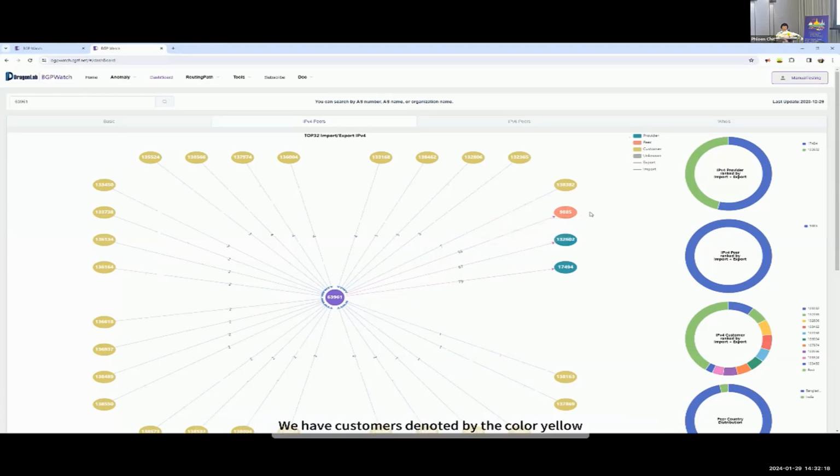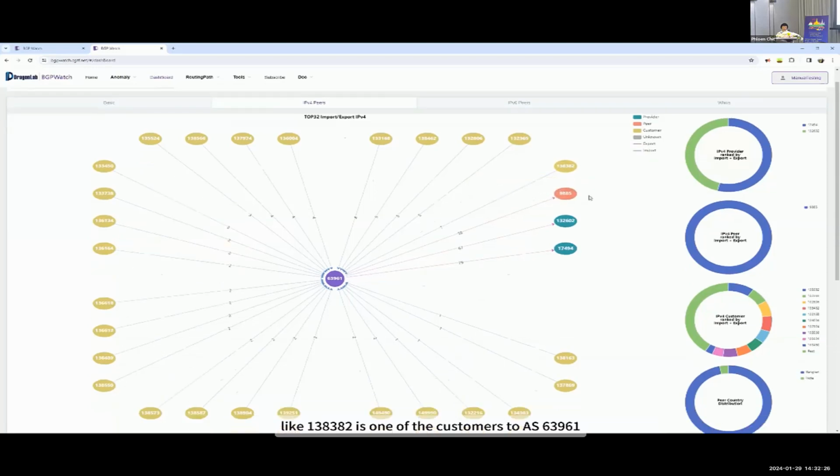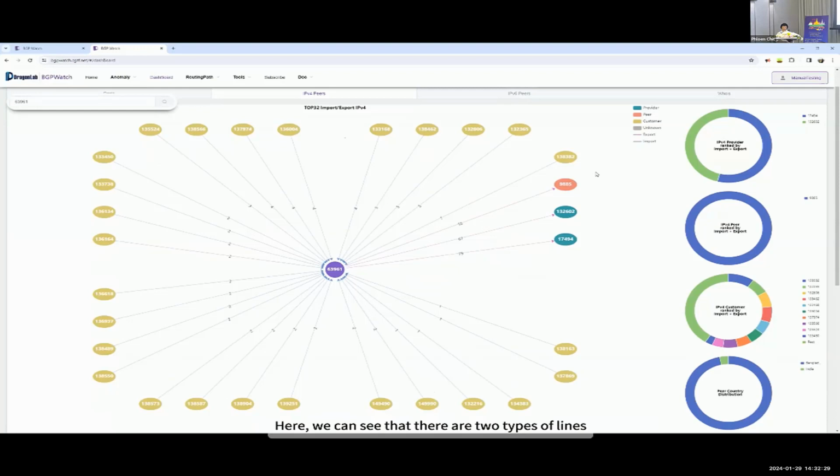We have customers denoted by the color yellow and displayed in many yellow-colored nodes, such as 138382, which is one of the customers to AS 63961. Here, we can see that there are two types of lines. The pink-colored lines are denoting the exports, and the blue ones are denoting the imports. As shown in the pink lines, AS 63961 is exporting and advertising its prefixes to its providers and peers. The blue lines are denoting the imports. Here AS 63961 is importing prefixes from its customers and peers.